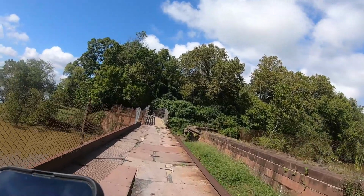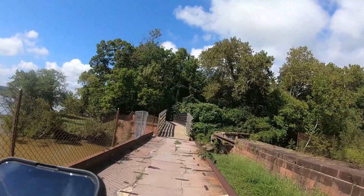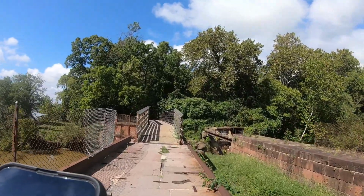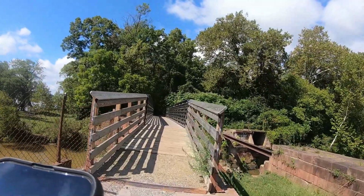This is the first aqueduct we came across. It's pretty big. You get a really nice view of the Potomac off to the left.